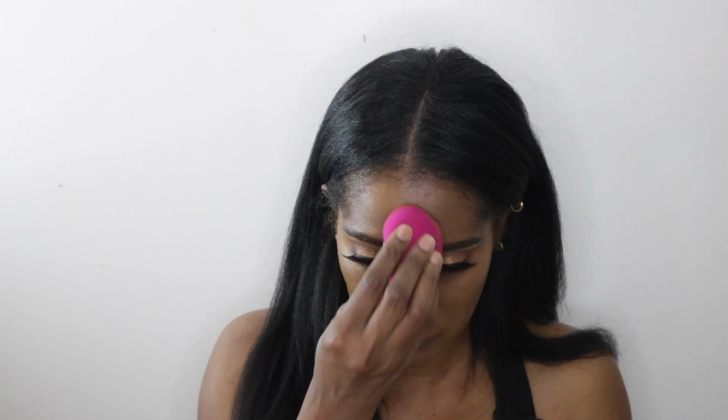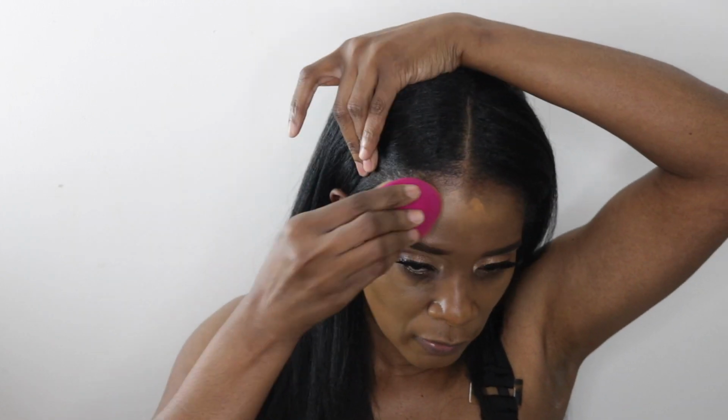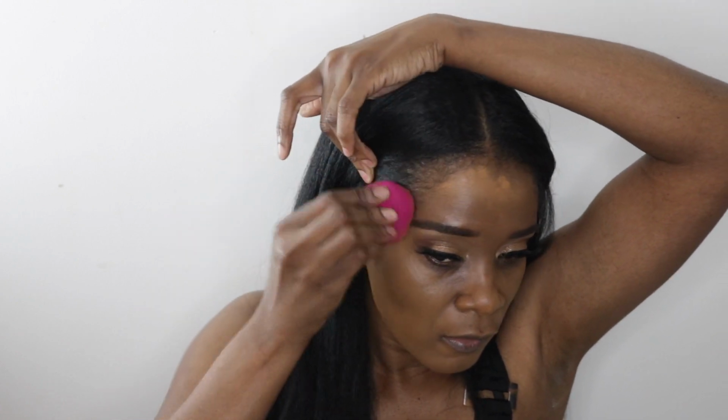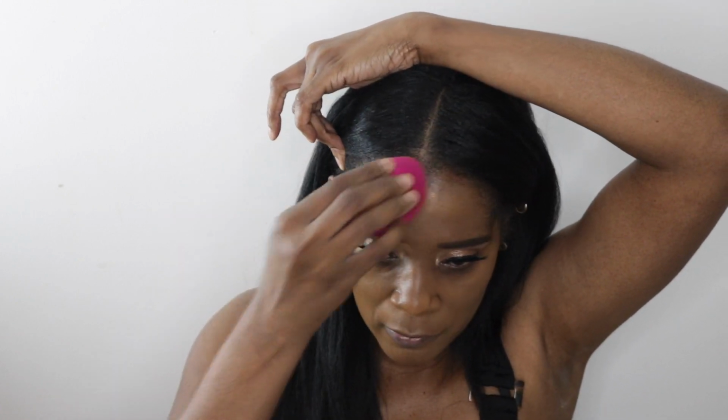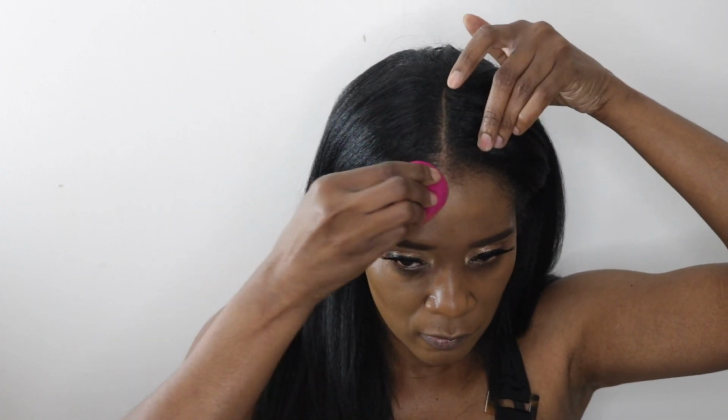I think I need a little bit more for my forehead, but so far what I am seeing, I like very much. There's something so soft and velvety about this foundation. Like, initial application, of course, I'm super impressed.